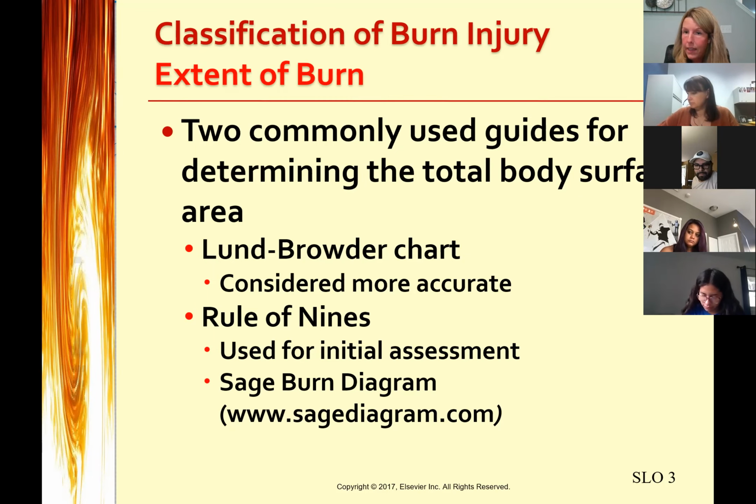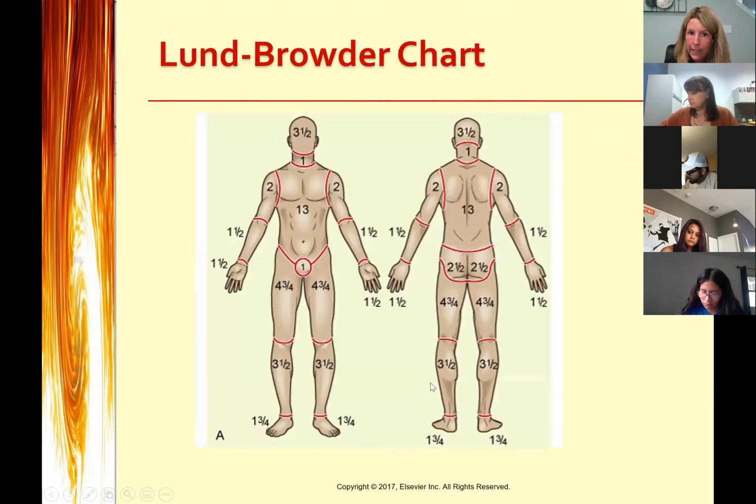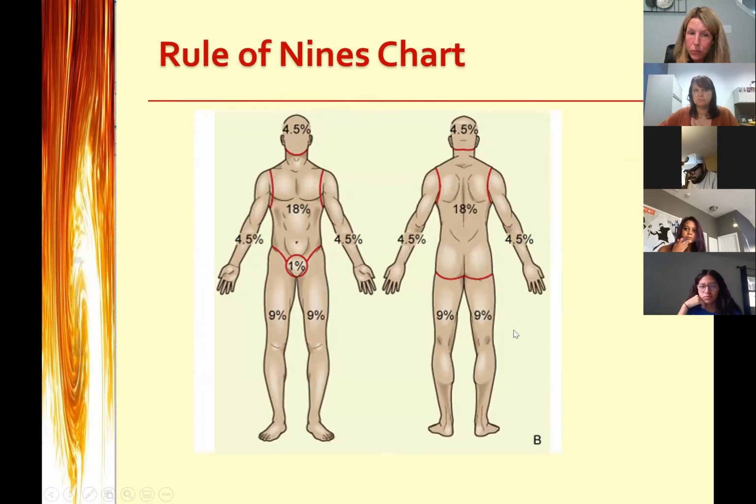I do want you to go by our rule of nines chart that we have here. So we have 4.5% for the face, and anterior arms and posterior arms would each count for 4.5. So your whole arm, a circumferential burn around your whole arm, would be 9%. 18% for chest, 18% for back, and then 9% for anterior and posterior sides of the leg.